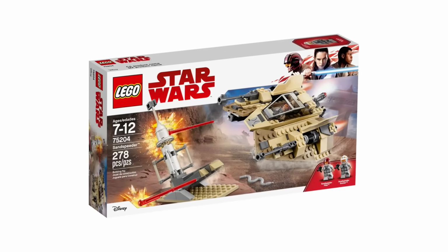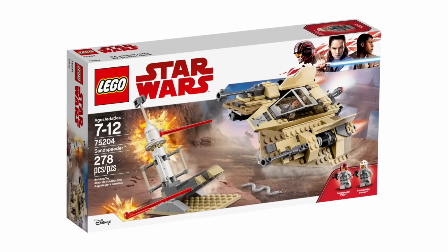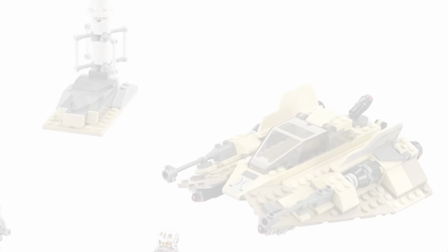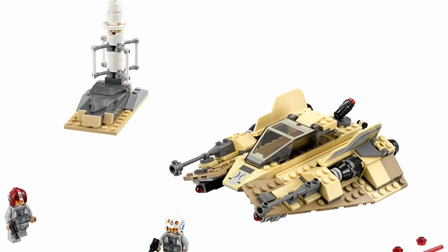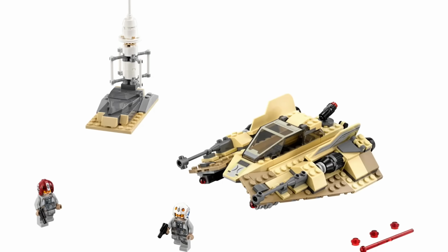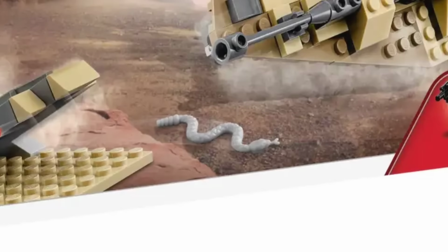First of all, at the number 10 spot, we have set 75204 Sand Speeder, coming in at $30. I think this set came out in around 2018. For $30, you're getting what's essentially a snow speeder, but on Tatooine, as well as this cool side build with this radar dish and this rocky terrain, which you can actually explode, quote unquote, as a play feature. And you also get this little white snake, which I think is just a really fun detail.